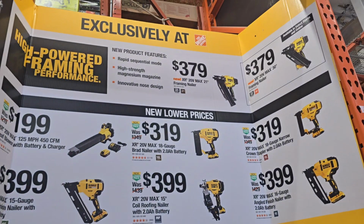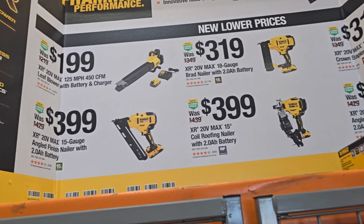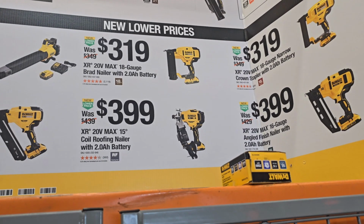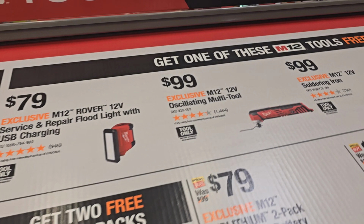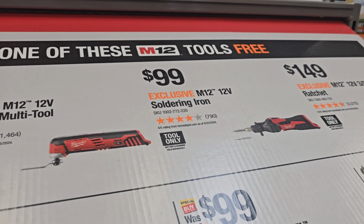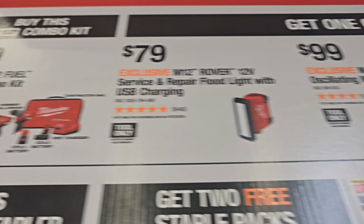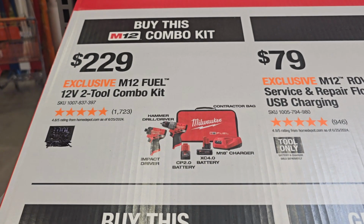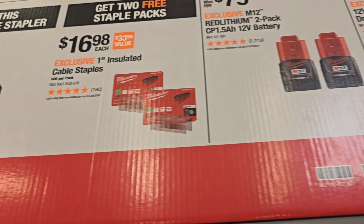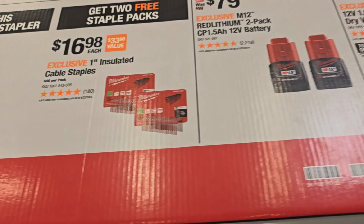Alright, they got on DeWalt for YOLO fans. These are on sale. These are all the nailers, framing nailers, 15-gauge angle finish nailer, the roofing, and the blower kit. They're on sale. Alright, buy one get one free. So you get one of these free. You can get the soldering iron, the light, if you buy this combo kit for $229. This is a 2-tool combo kit, impact driver, drill driver. Alright, same thing with this. You buy this cable stapler and you get some insulated cable staplers valued at $16.98.